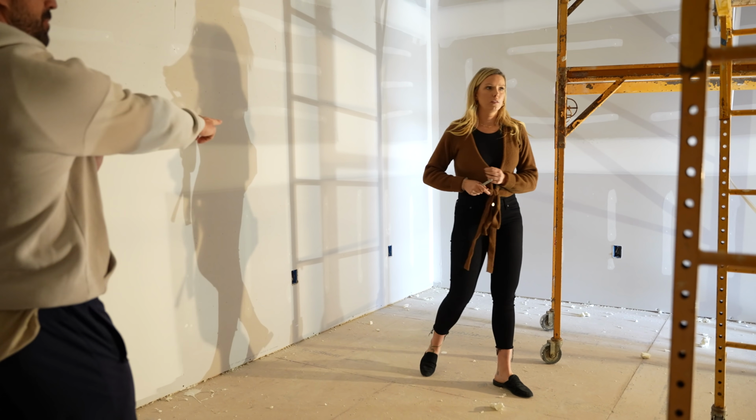And I will say there are things I would change, and maybe we'll do a video at the end talking about those because it won't make sense to you until you've seen our whole house. But there are things that I would change, but I'm not unhappy with anything, but there are definitely things I would change.